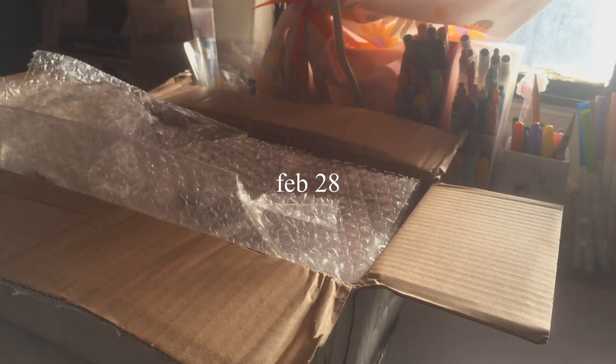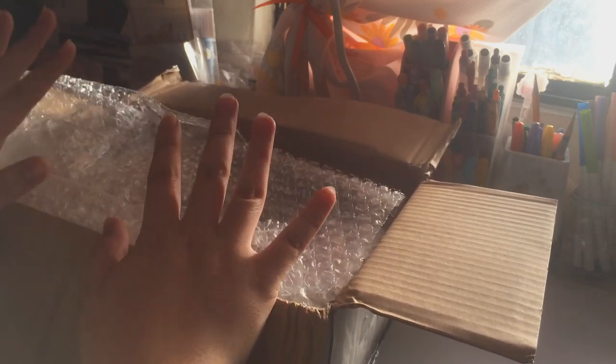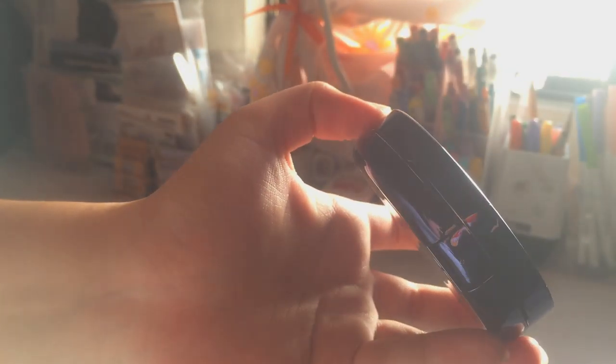So I just received a package and I believe that this is from YesStyle, so let's open it up. First one is this one. This is the cushion with SPF 50+, PA++++, and this is from the brand Clair's. Oh my gosh, the packaging is so pretty. It's so sleek. It says 210 Rosie and I think this is the shade.